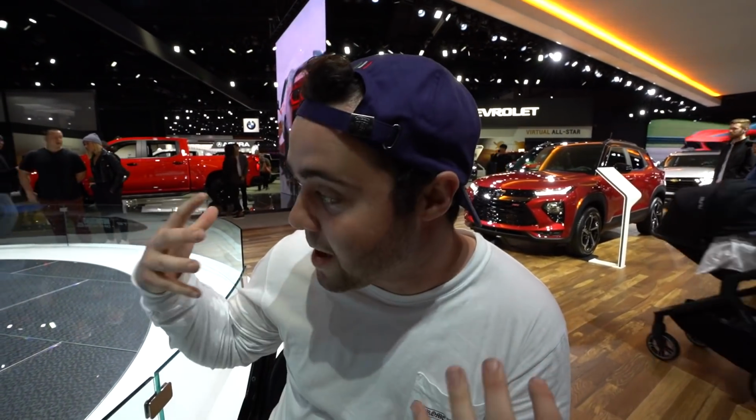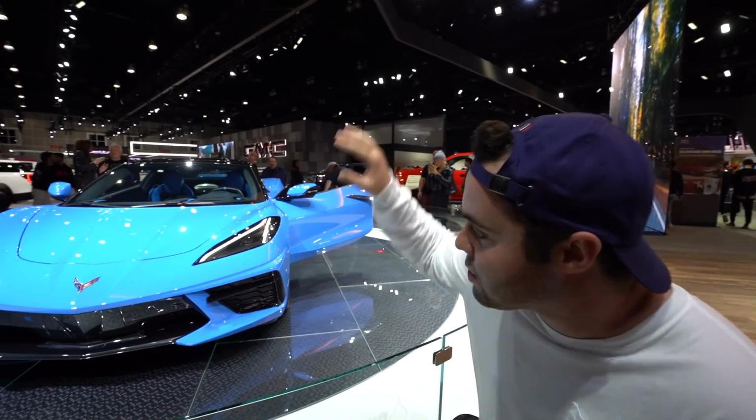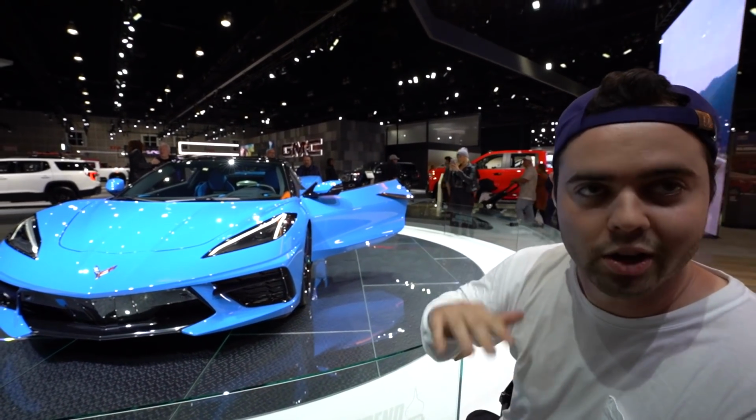All right, so obviously the new C8 has a lot of controversy with it being mid-engine and the looks of it. But honestly, seeing it in person for the first time the other week in one of my videos, it was up on Payuma Road. It flies by with a journalist driving it in rapid blue. It's such a good looking car.